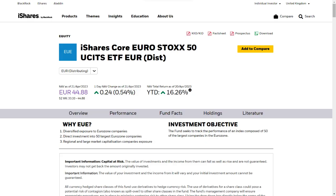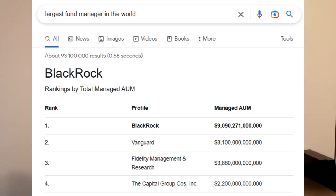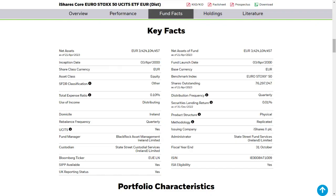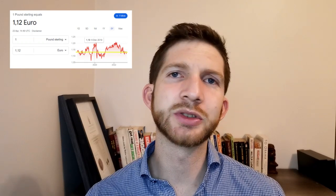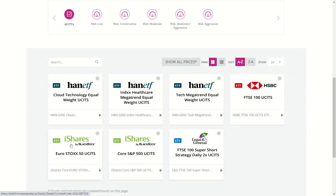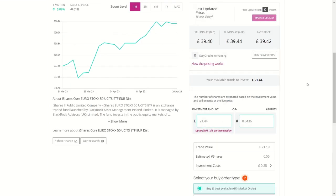The fund is run by BlackRock, the largest fund manager in the world with $9 million under management, and their fee is also 0.1%. So why this ETF? Well, diversification is one reason, but also it actually outperformed all the other three with a return of 27% in just the last 6 months. Great returns, and has a 2.7% dividend yield. We could only do this in pounds because Europe in EasyEquities doesn't have many options, but also because the pound is relatively stable to the euro over time. So let's head to investments, click ETFs again, and we're going to make an investment into this ETF for £21.